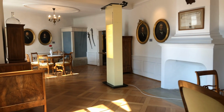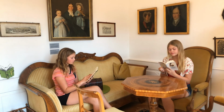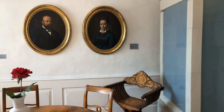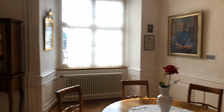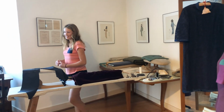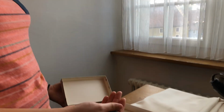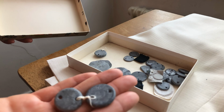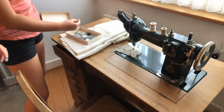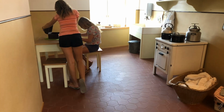So this is their living space. Angelique's in heaven. You would like this room, wouldn't you? Yes, I would. Very cool. Look at how their buttons are. I feel like they're button assortments. Are they rocks? Yeah. Do you think they really had buttons made out of rocks? They did this and they put fabric on.